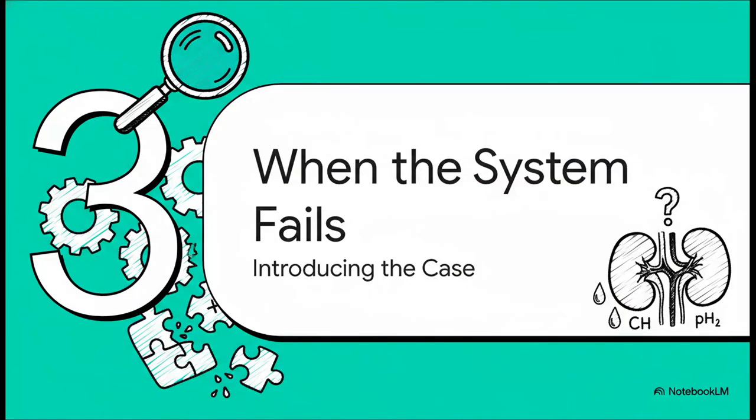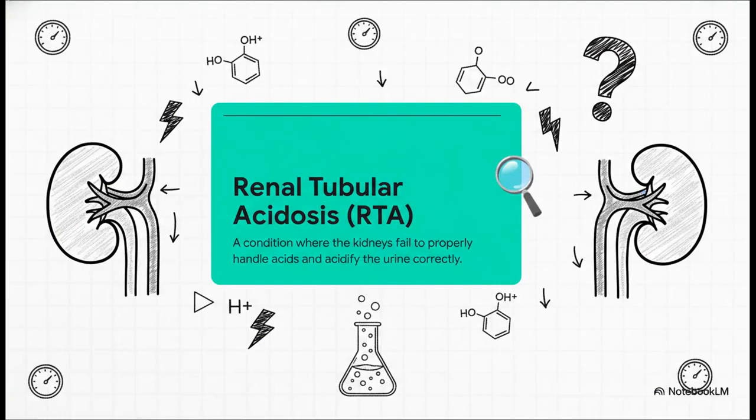So we've met the whole crew, we've seen how it's supposed to work. But what happens when the system fails? This, my friends, is where the real investigation starts. So the main case we're looking at today is something called renal tubular acidosis, or RTA for short. Basically, it's a whole group of conditions where the main problem is that the kidneys just can't handle acid properly. That perfectly balanced system we just talked about, it's broken. And our urine pH clue is going to be the key to figuring out exactly what went wrong.